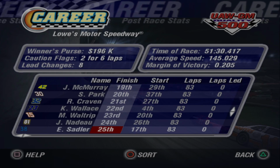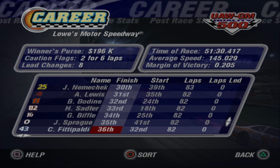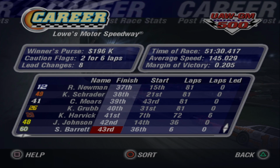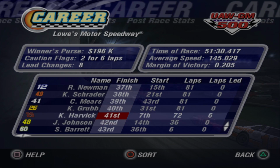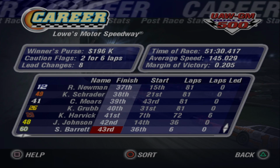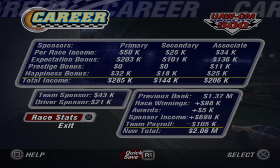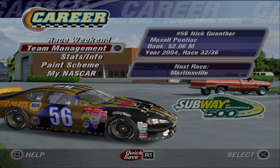As we take a look at the rest of the standings here for this week's race. Not pretty much expected. But the real surprise there was having a few people DNF'd. Apparently Newman DNF'd. We had Harvick DNF'd. Johnson and Barrett also DNF'd. And, of course, Kevin Scrubs 40th. Well, that was fun. Now it's time for Payne in the next episode. But anyway, that'll do it for this week.